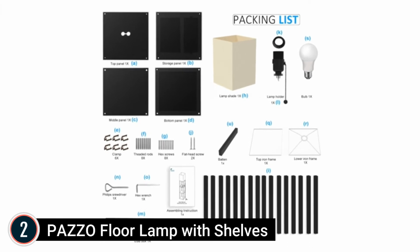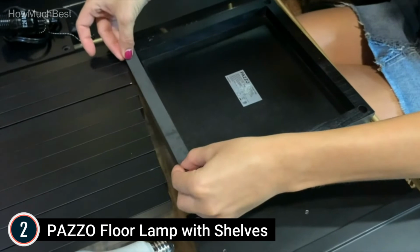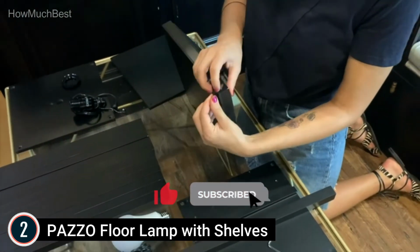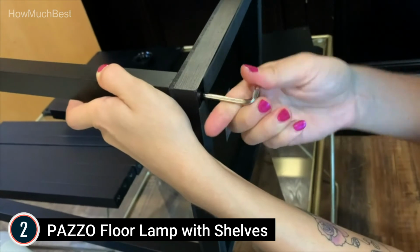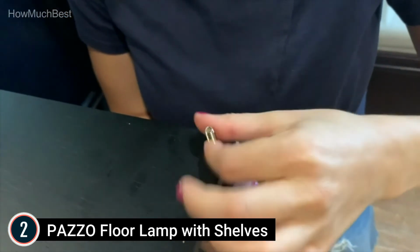enhance stuff like remote controls, dolls, plants, flower holders, or publications. 2 fast charging ports and 1 power outlet feature. Our latest shelf floor lamp has 2 charging ports and a power outlet, which can charge 3 gadgets like a cell phone, pad, or Bluetooth speaker at the same time.